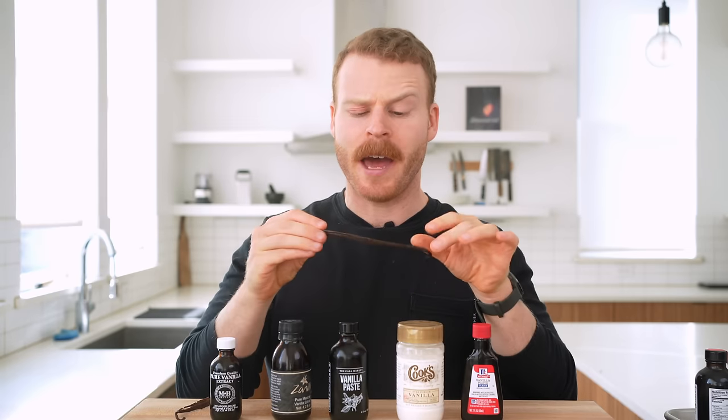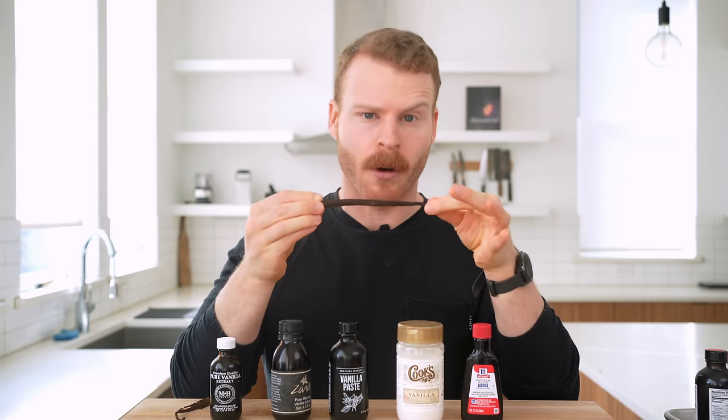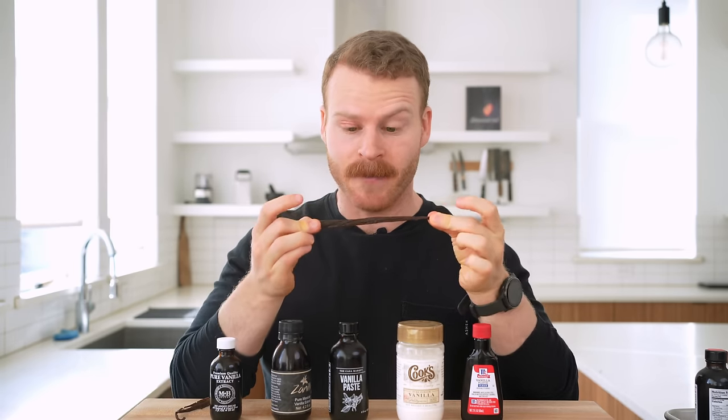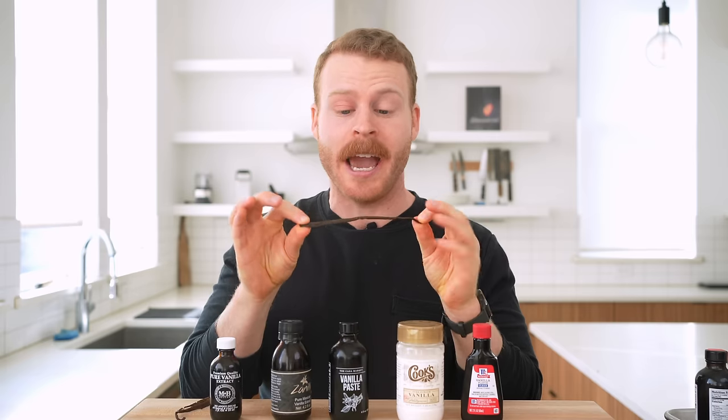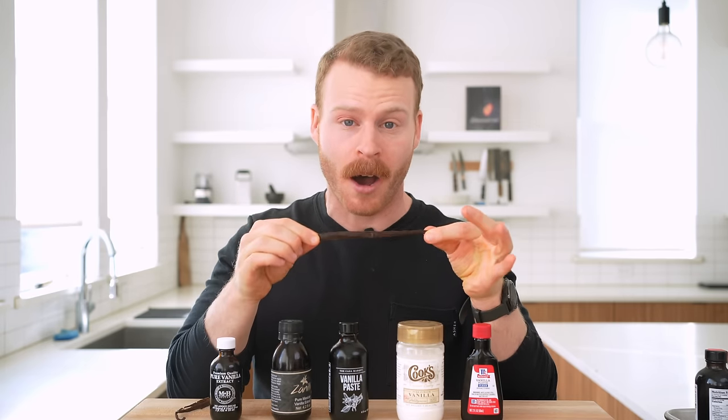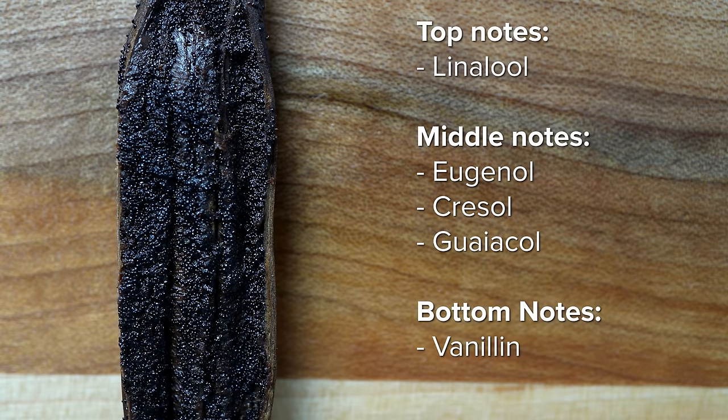Now, it's fair to point out that of the 300 or 400 aroma molecules that have been identified in vanilla, most of these are probably imperceptible to the average person or super subtle and extremely volatile, so they get lost to the air as soon as I open up this pod. Now, as noted in On Food and Cooking, the top notes in vanilla are primarily linalool, the middle notes are made up of eugenol, cresol, and guaiacol, and the base notes, of course, are our vanillin.